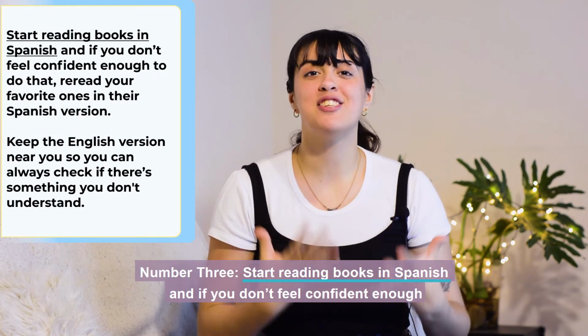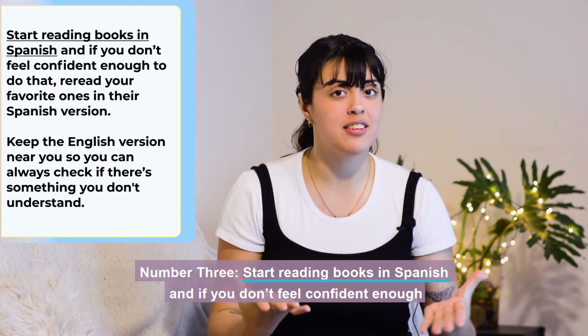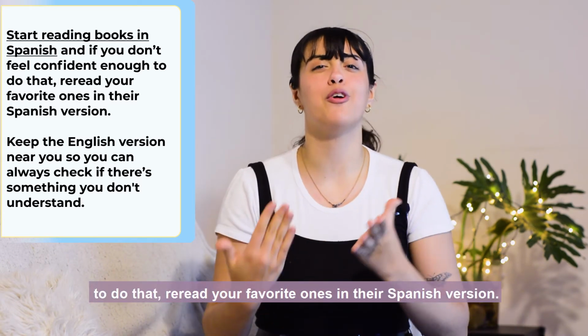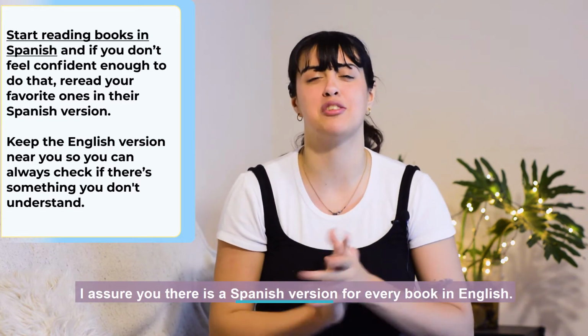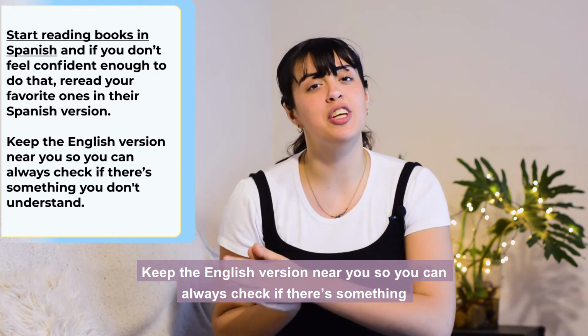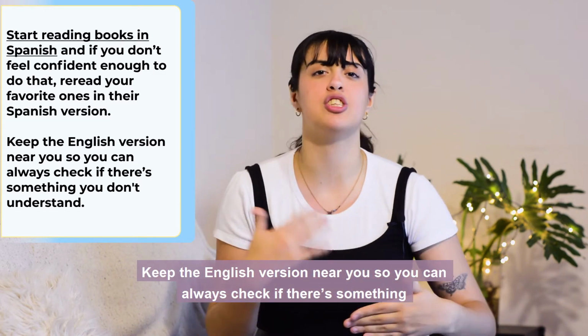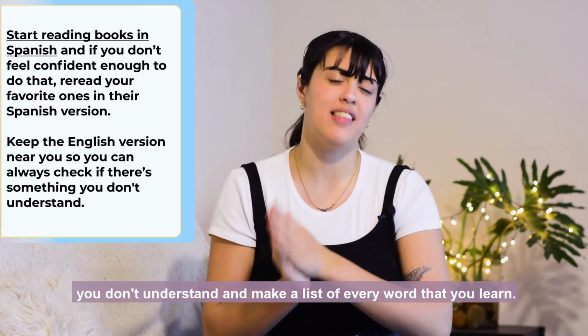Number 3, start reading books in Spanish. And if you don't feel confident enough to do that, reread your favorite ones in their Spanish version. I assure you, there is a Spanish version for every book in English. Keep the English version near you so you can always check if there's something you don't understand. And make a list of every word that you learn.